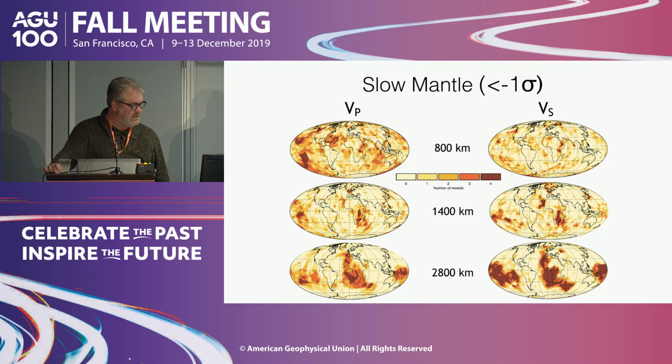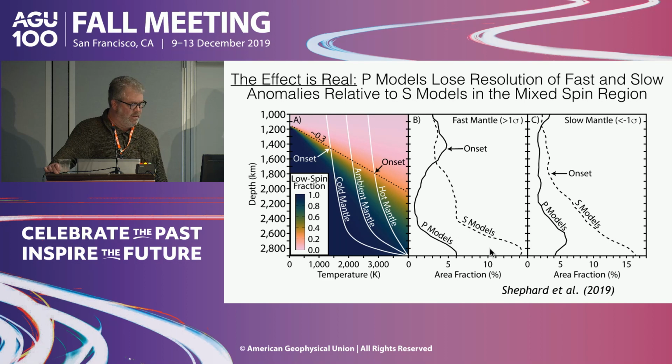Now, if we plot the area fraction of the models, the consensus vote maps, with depth, then we see this trend appearing in all the models together. We see that the P models are detecting fewer slabs, or fewer volume of slabs, as they go down, while the S models are picking up. And this happens around the place where we expect the spin transition to be starting, around, say, 1400, 1500, 1600 kilometers depth. When we look at the slow mantle, we see also a little bit of this decoupling. It looks like the P models are falling off here and the S models are continuously increasing. So this looks like a signal that appears to be consistent with the predictions of a spin transition.